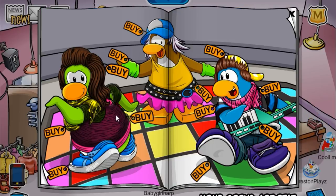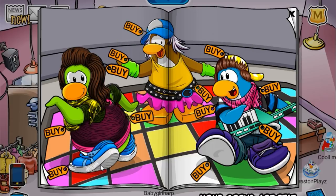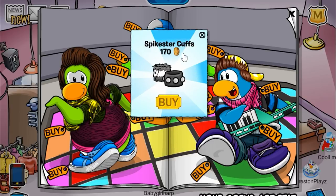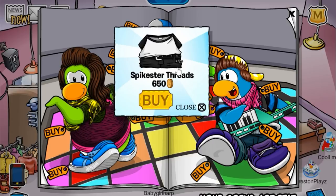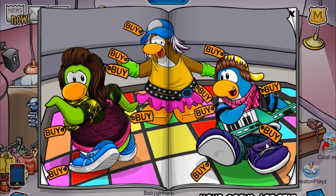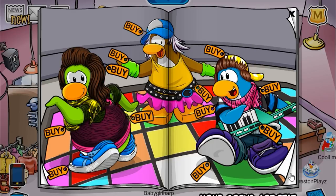Alright, so here on the second page, on the yellow scarf, there's a secret that you can get this. On the blue shoes, you can get the spikester cuffs. And on the keytar, there is a spikester Freds. And on the purple shoe, you can get this. So let's go to the third page.